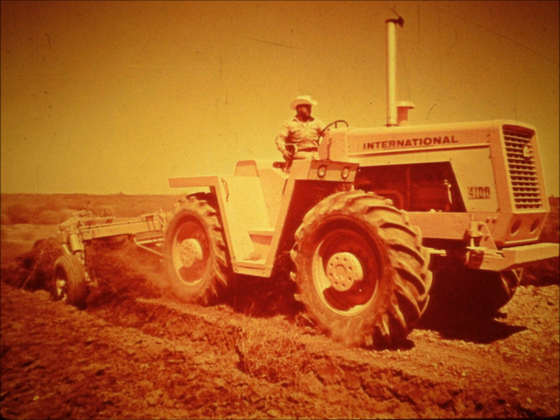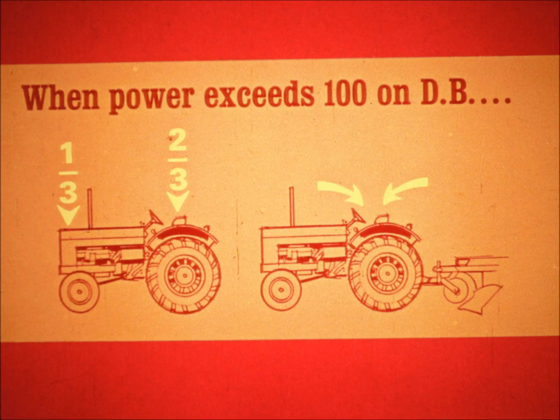The new International 4100 solves these problems by combining, in one unit, the best features of both a conventional wheel tractor and a crawler. You get the flotation and traction to put big power to full use, plus speed, maneuverability, and comfortable operation. The 4100 delivers both because it distributes its own weight in a brand new way.